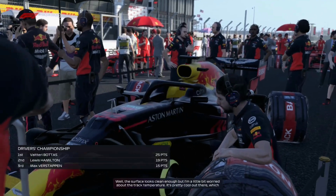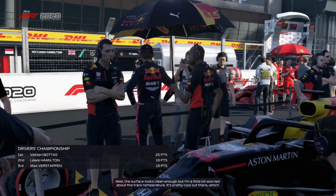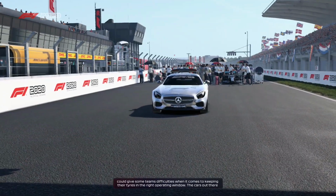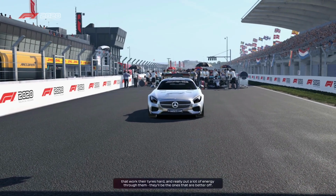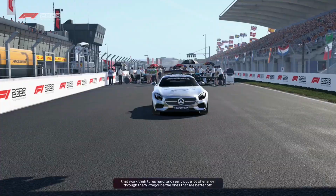Well, the surface looks clean enough, but I'm a little bit worried about the track temperature. It's pretty cool out there, which could give some teams difficulties when it comes to keeping their tyres in the right operating window. The cars out there that work their tyres hard and really put a lot of energy through them, they'll be the ones that are better off.